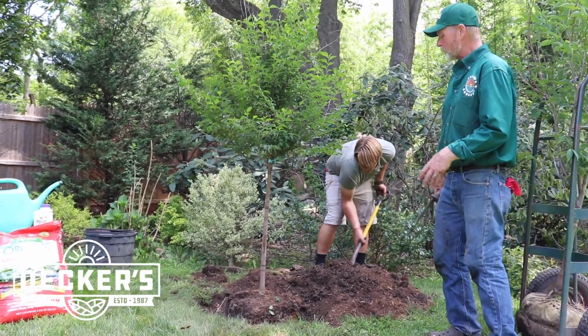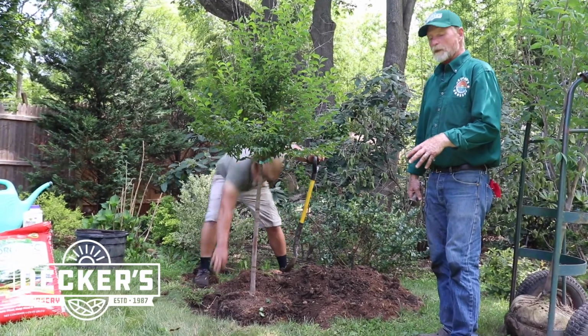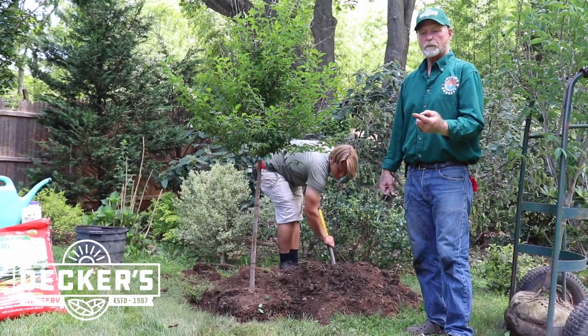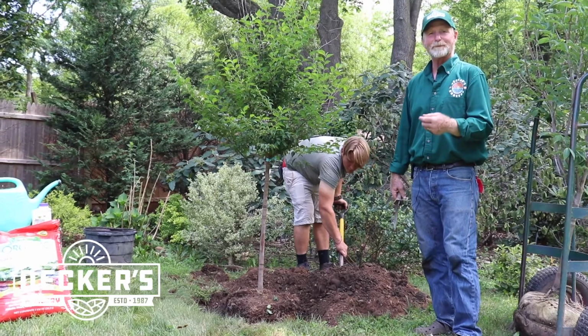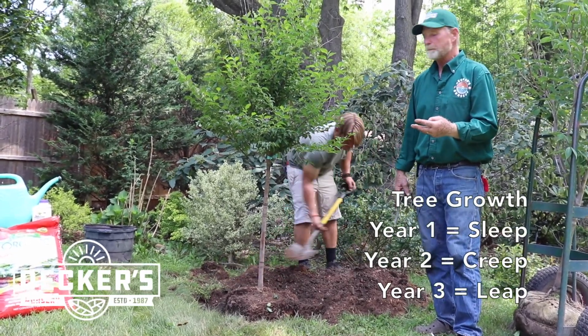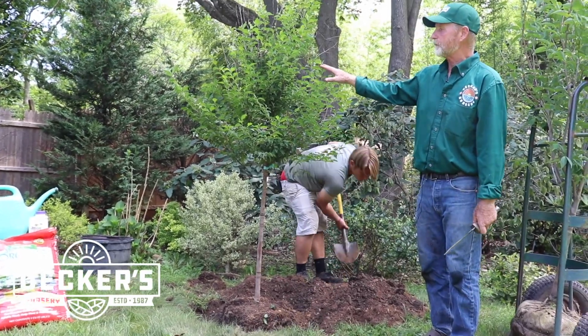Another thing that I want to point out when you're planting a tree, you need to learn patience, okay? First year sleep, second year creep, third year leap. In the third year, you will see this tree transform.